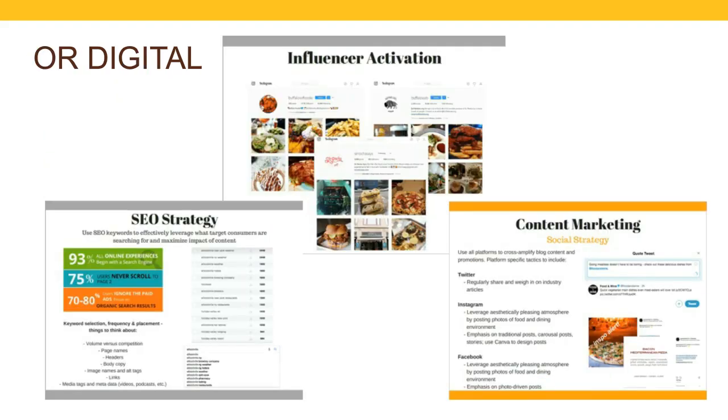Or digital. Students are also taught how to create and engage with audiences in the digital environment. So whether it's engaging consumers through an SEO strategy, or influencer activation, getting influencers to help carry and augment your message forward in this digital sphere, or content marketing, content that stops, that engages, that drives people to action, whether that's going to a website or forwarding it or retweeting it or sharing it. So the digital sphere, just as important.